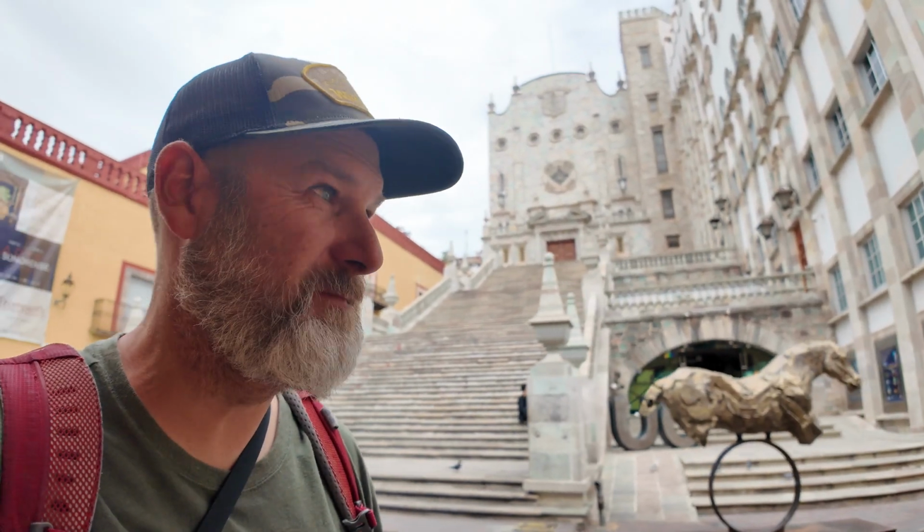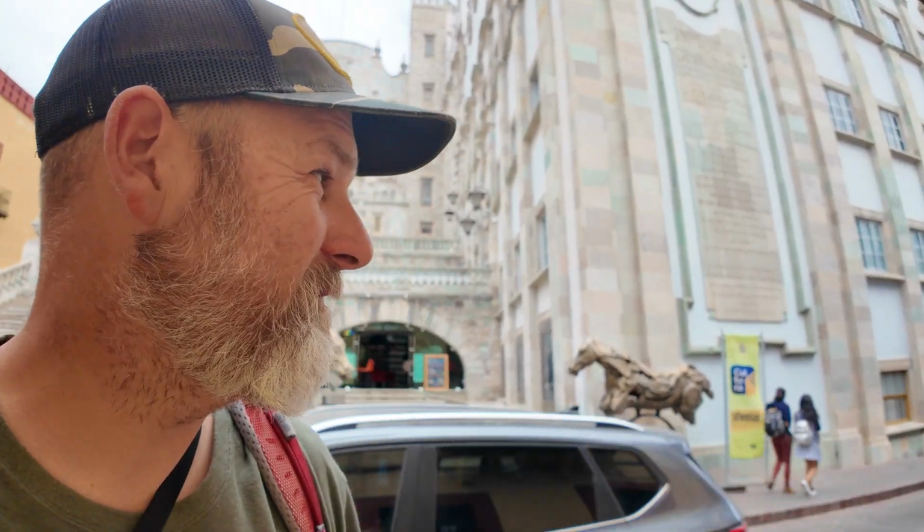All right, this right here is the university. It's modeled after a building in Vienna. It is pretty amazing. This is such a neat spot. If you guys are going to be in central Mexico, you've got to hit this place up.